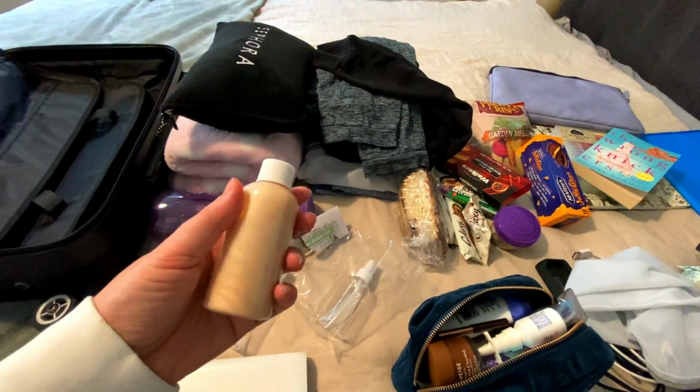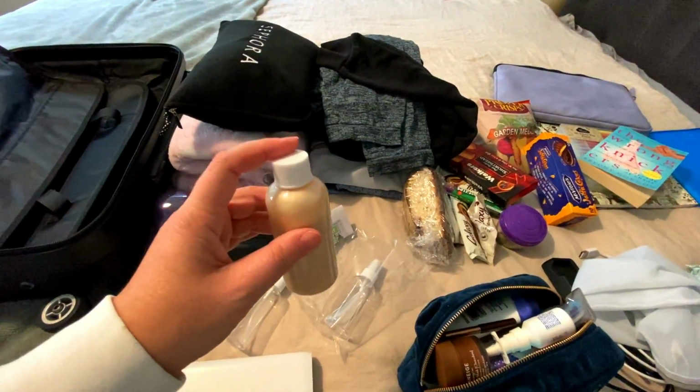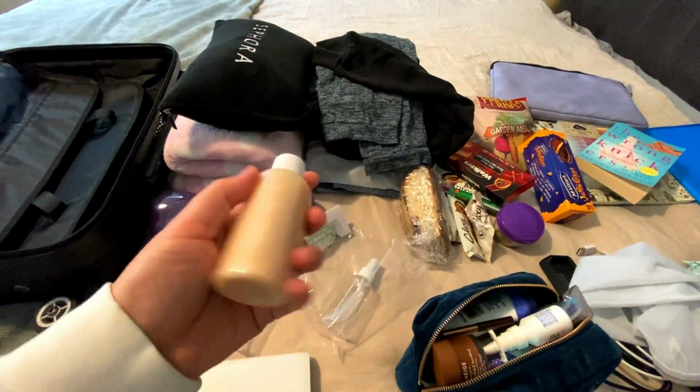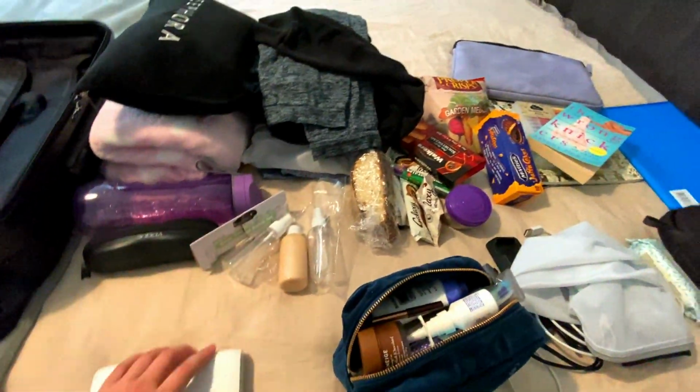Because the one I've got at home is quite a huge bottle and quite heavy. So I've just decanted it into this bottle. So if I need to freshen up or have a shower, I've got something, and it's just super moisturising, which is really good.